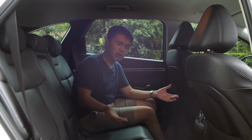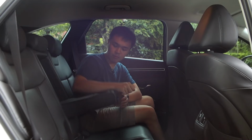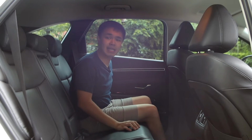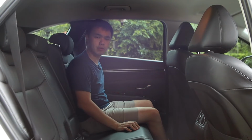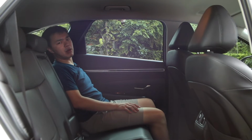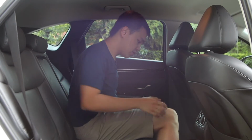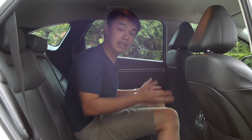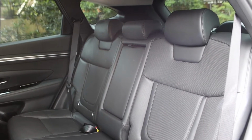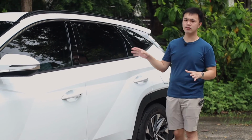But you don't get too many toys. You only get air vents, 2 USB ports, and this armrest with 2 cup holders. But what I really love about the back seats here is that they can recline so much. This is the normal position, and I can recline it all the way like this. Pretty amazing for a car of its class. And if you want to seat 3 people, it's also very doable because the car does feel a little bit wide. In fact, despite having the exact same length as the Ford Territory, this car is so much wider.